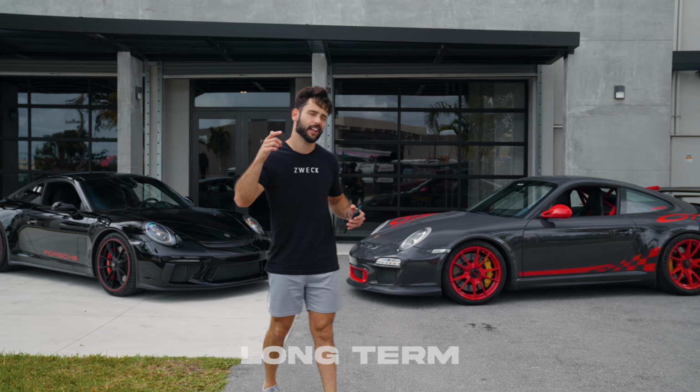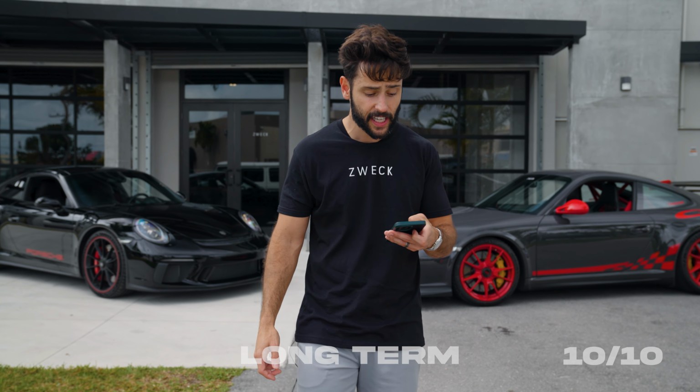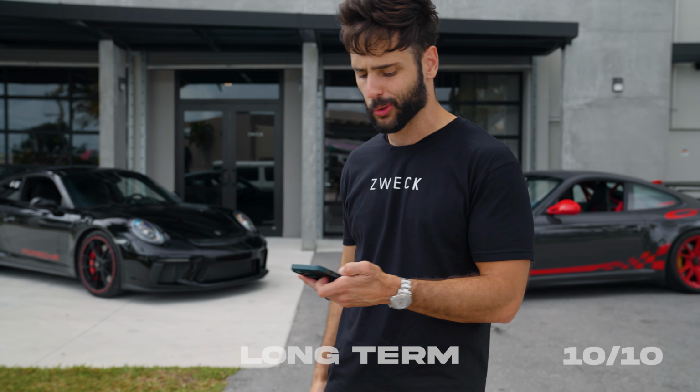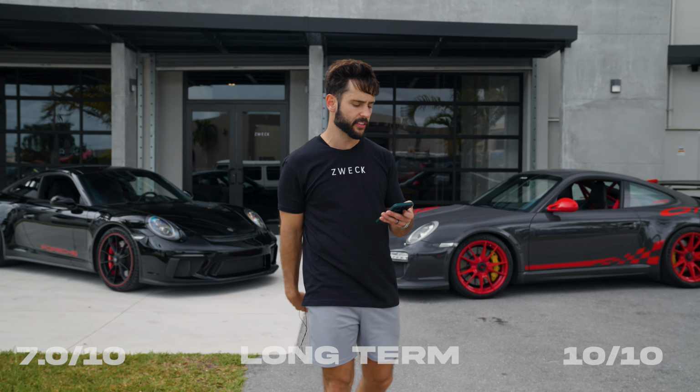Next is long-term investment. Which of these two is the better hold? I think that's a rhetorical question. This is so iconic to the Porsche brand, which makes that car a 10 out of 10 long-term. And the GT3 Touring, I think, is around a 7 out of 10. That'll be appreciated a lot further down the line.